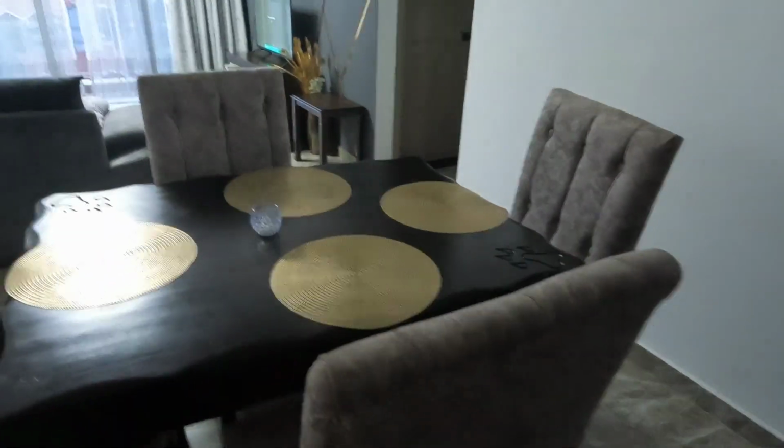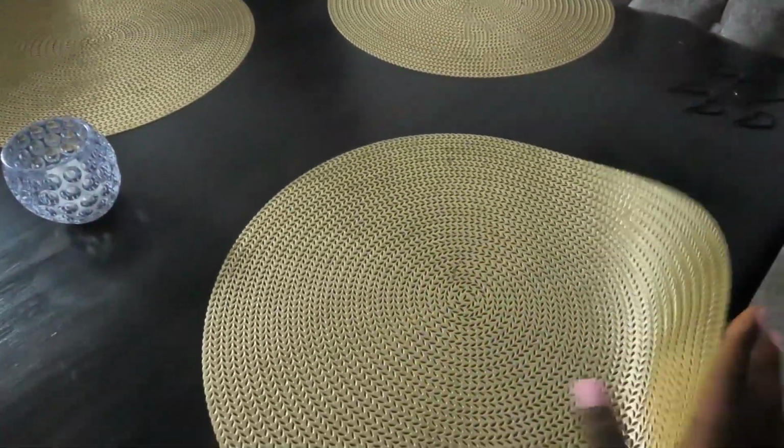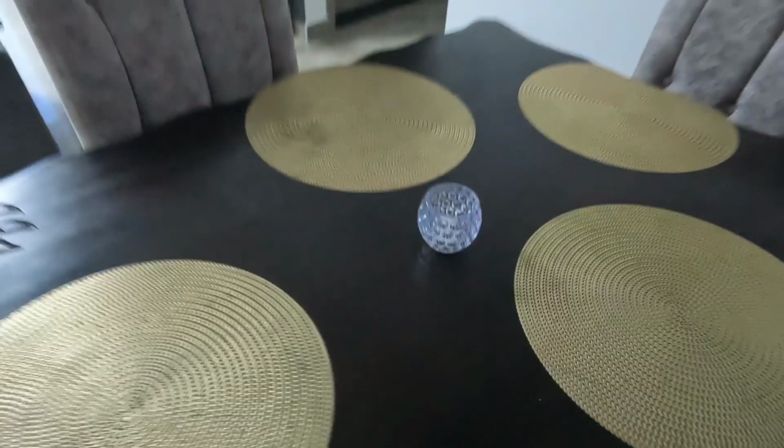The dining table. You guys do love this. Do you really love this? Let me know in the comment section if you really love this. What are these? The table mats. They look pretty. Gold. Then we have a candle holder. Oh my goodness. This is pretty, man.